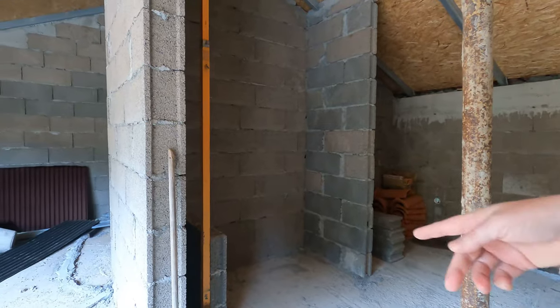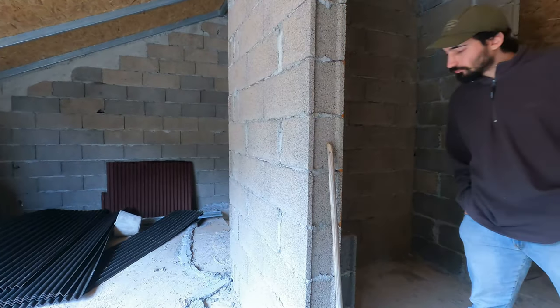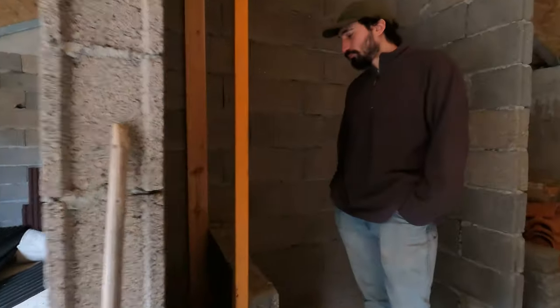Because here is the place for the chimney from the fireplace down, and on the other side there will be the new one. One pipe will go to the chimney up, and the other pipe will be right here, and then also up into a chimney.